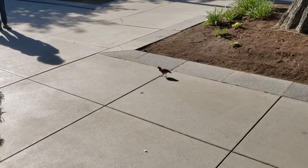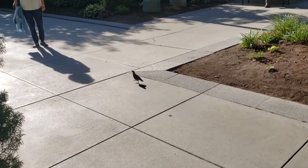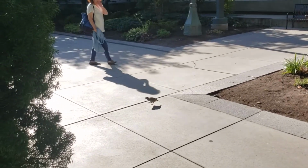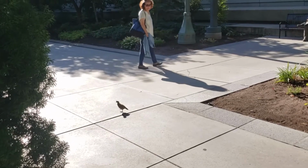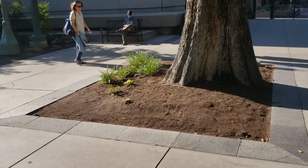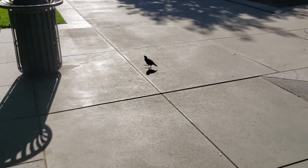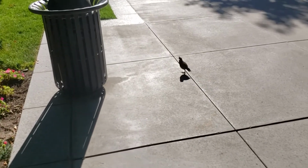I think this is a quail or some other kind of game bird. That's a quail, Ruby. What are you doing here? Aren't you afraid of people? Hmm?